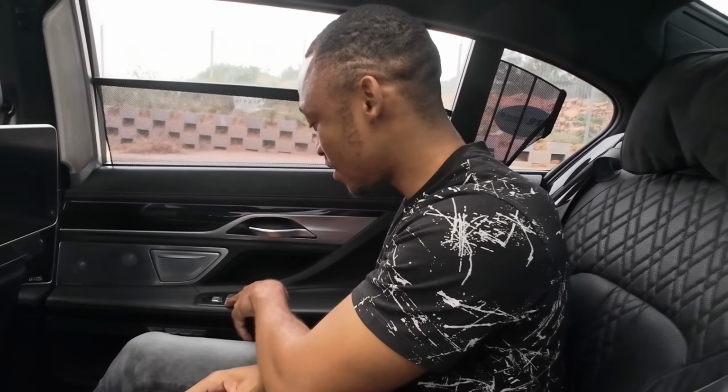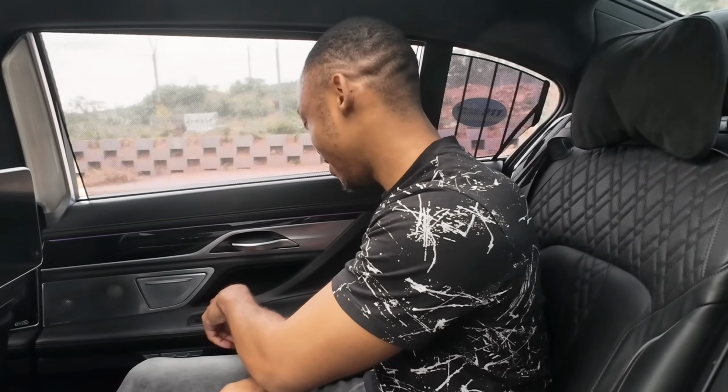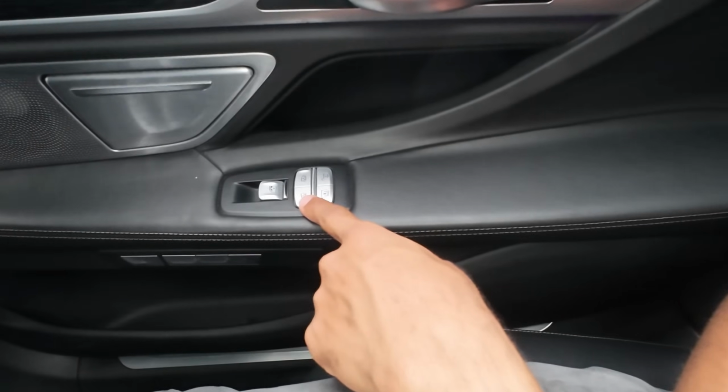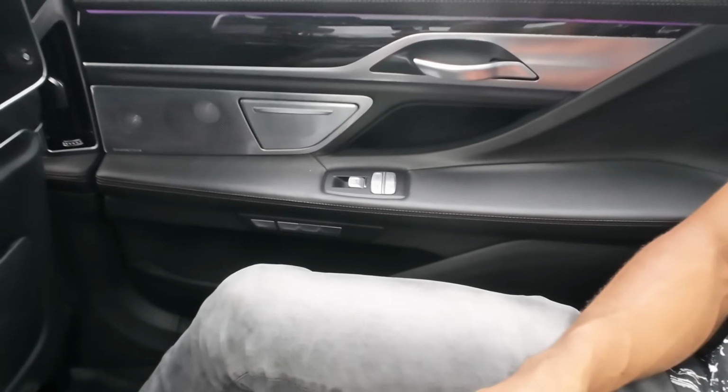You can also adjust your individual shades from whichever side you're sitting. You can also do the rear one. There are some buttons here on the door. These are the buttons you use, and this is the rear one. And yeah, man, this is just crazy. In this car, this is the place to be. Let's check out some more features.